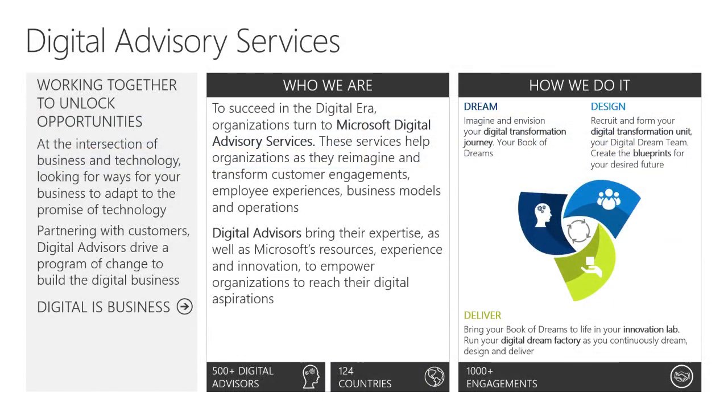We have digital advisors that can also help you with these things, right? Understanding what's good for your business, developing the ROI use case, helping you ideate. So if you are interested in working with one of those, I would say talk to your Microsoft account rep. There might be one that could be aligned to your organization to help you.